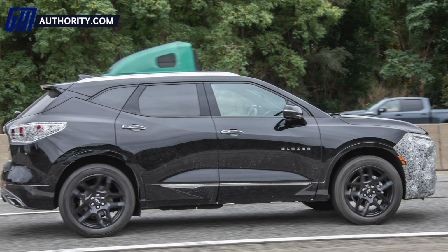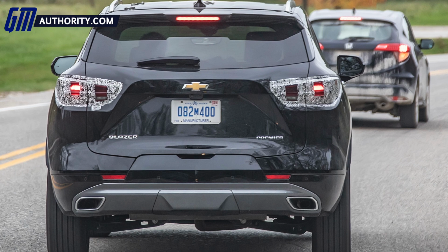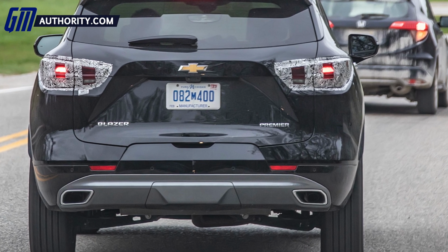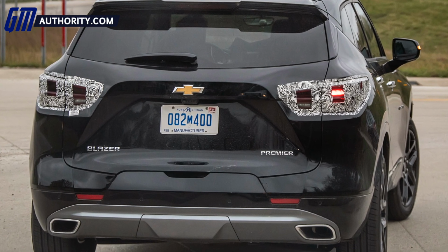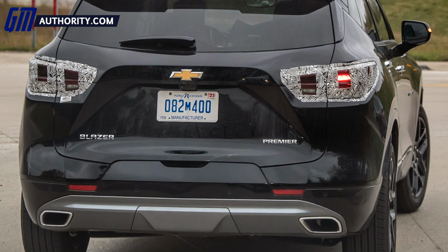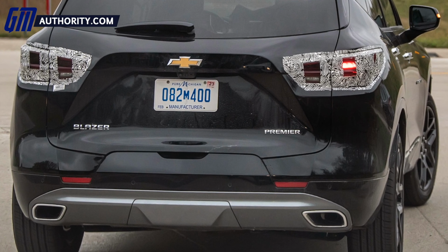But the rear end does have some noteworthy changes that we should discuss, starting with the taillights. Now these taillights, they're obviously camouflaged, so we can't make out exactly what is hiding beneath the camo. But it appears that they will feature a more subdued design compared to the current Blazer, at least for this premier trim level. Maybe other trim levels will feature a slightly different taillight treatment.